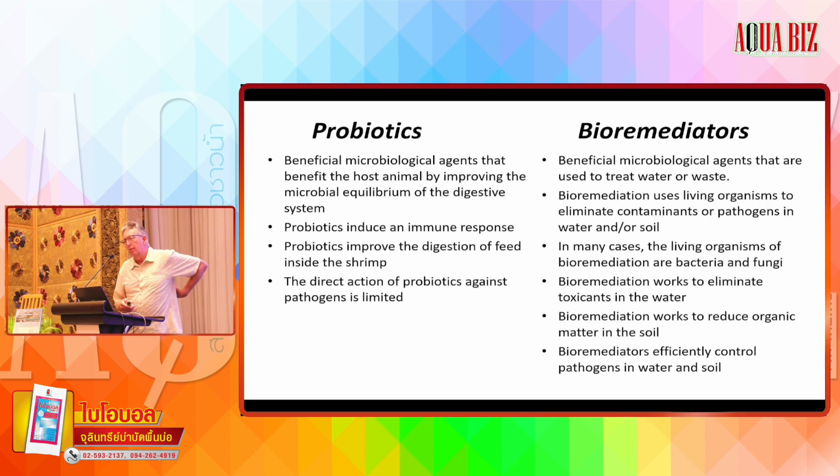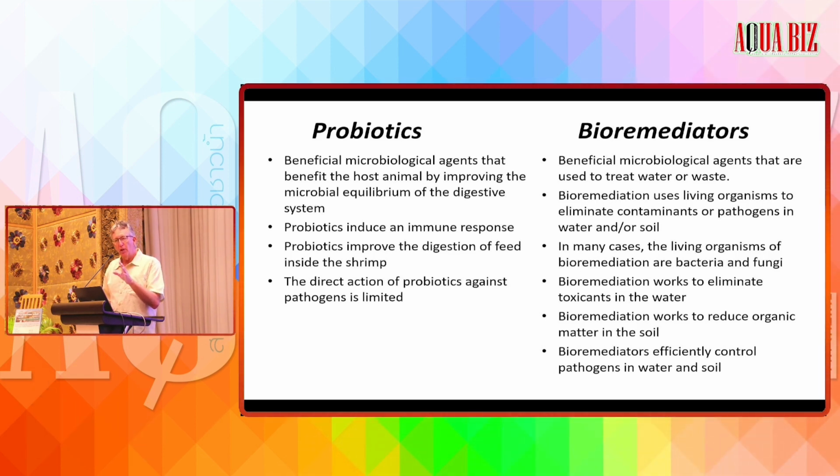And I want to start with talking about a couple words, okay? One of those words is probiotics, and the other is bioremediators. Now, a lot of people use those words interchangeably, but I want to be a little bit precise about how I use this word. For me, a probiotic is something you add to the feed. The shrimp consumes the feed, there are bacteria there, and it helps to improve the intestinal health of the animal, okay? And it might produce some enzymes and, you know, do other beneficial things inside the animal.